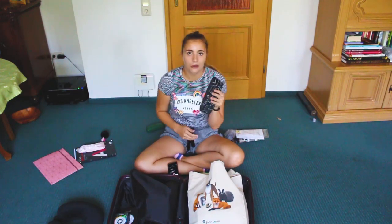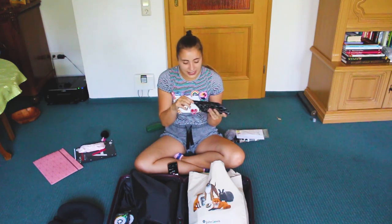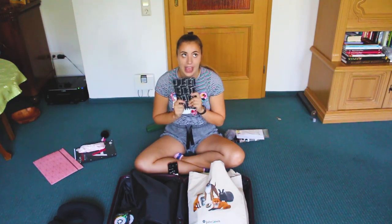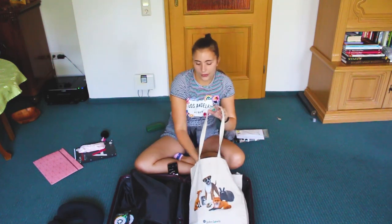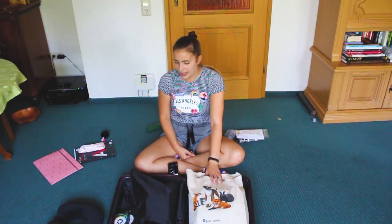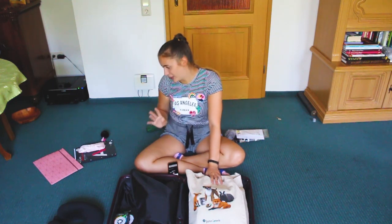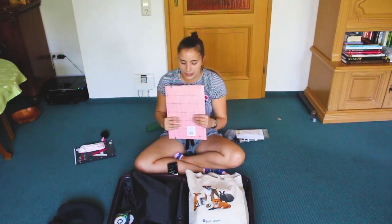This is like my pouch where I keep all of my important documents, my passport and stuff, and it's so important that you put all of that into a pouch so it never, ever gets lost, okay? And always have this pouch with you. So I'm also putting that in here. Although I might need that earlier as well at the check-in, so I'm not sure. I might put that out of the suitcase, but nothing final yet, okay? Nothing final yet.